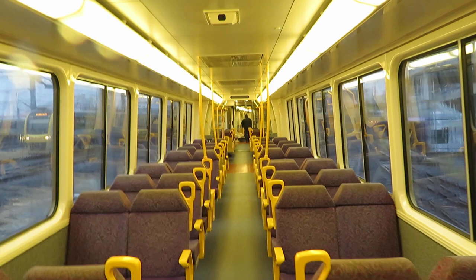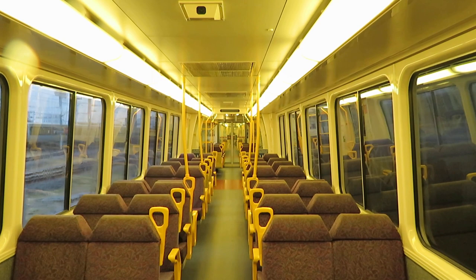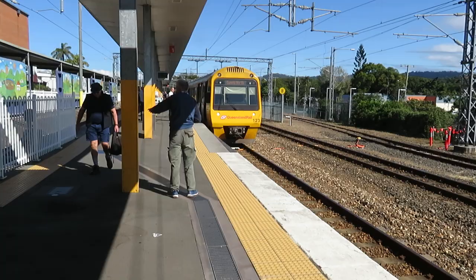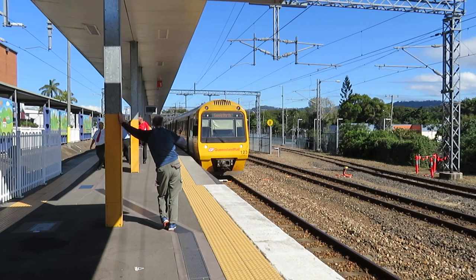Sets used to operate down to the Gold Coast, currently running up as per today to Gympie North and other destinations, of course. Train is now departing Nambour to go to Gympie North.